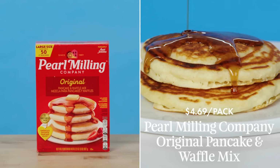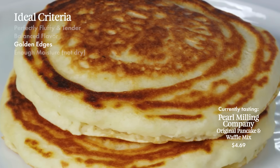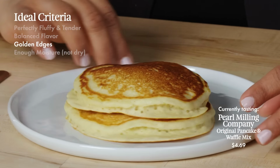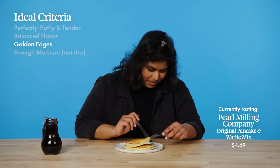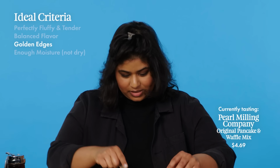Pearl Milling Company, Original Pancake and Waffle Mix. Nice edge, crispiness. I actually like the look of these. They feel very homemade to me in a way. There's something promising about them. I have a feeling these are going to be tender, but also a bit moist.